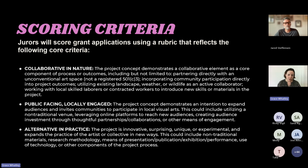So the project is innovative, surprising, unique, experimental, or expands the practice of the artist or collective. And this could include non-traditional materials, unique research methodology, means of presentation or publication, use of technology or other components.